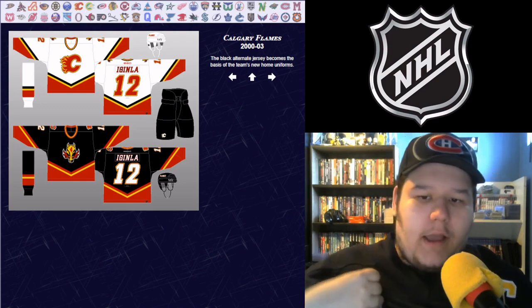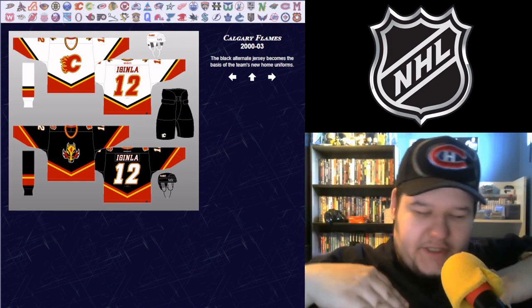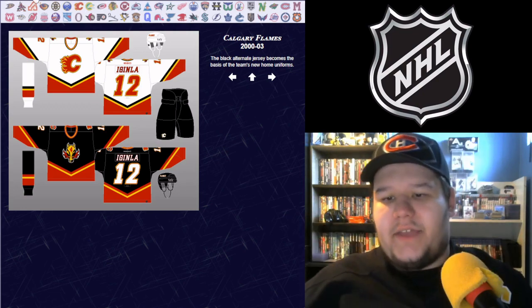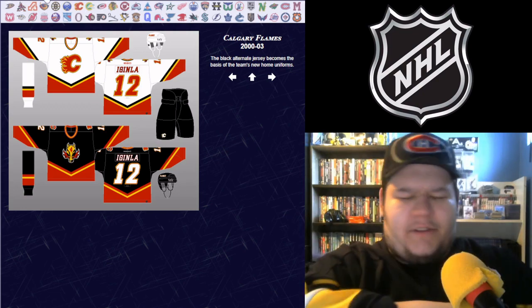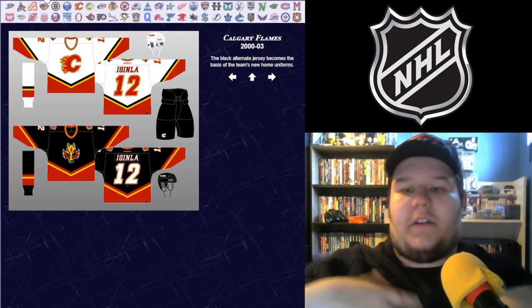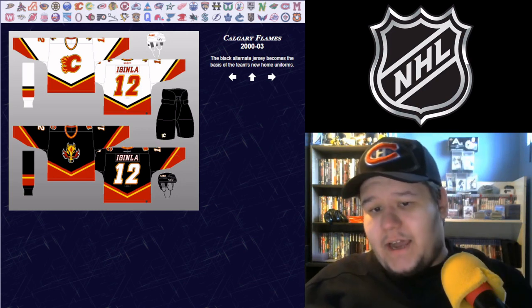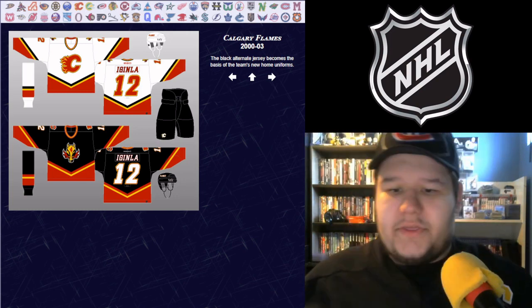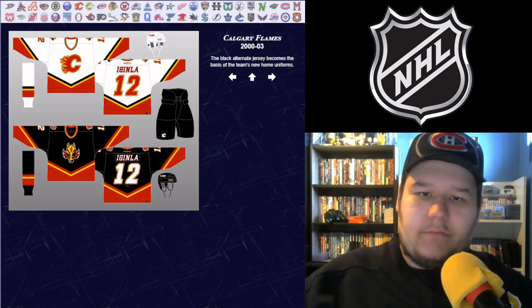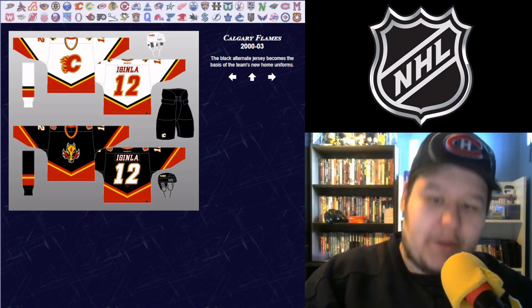That's pretty cool. The kind of arrow thing pointing down to their crotches is pretty fun. I like that. The stripes on the shoulder, the stripes on the sleeve look pretty solid. I really like these jerseys. And yeah, I could have gone with the black regular Calgary Flames logo jersey, but I felt Blasty deserved a bit of an honorable mention.